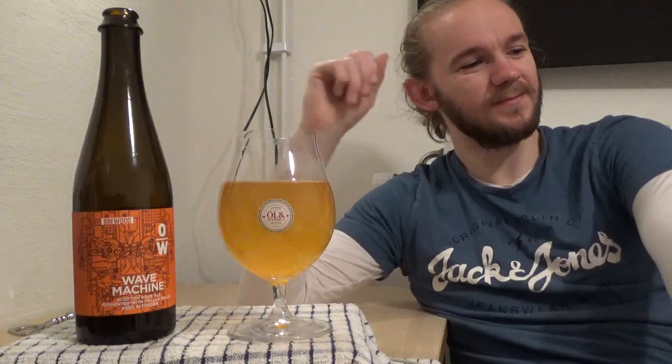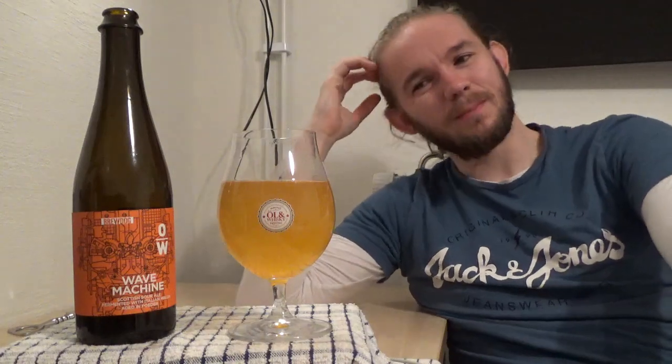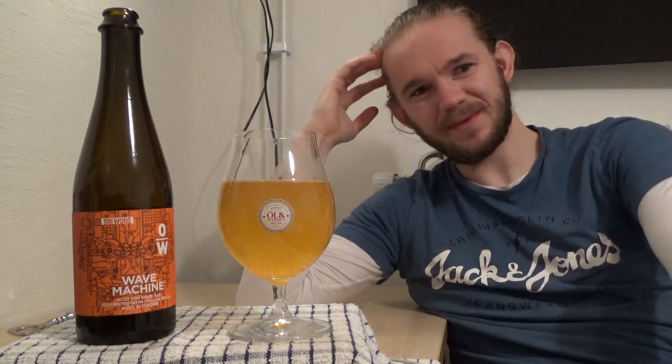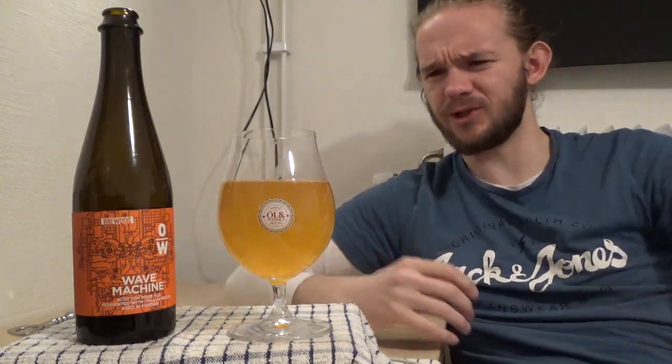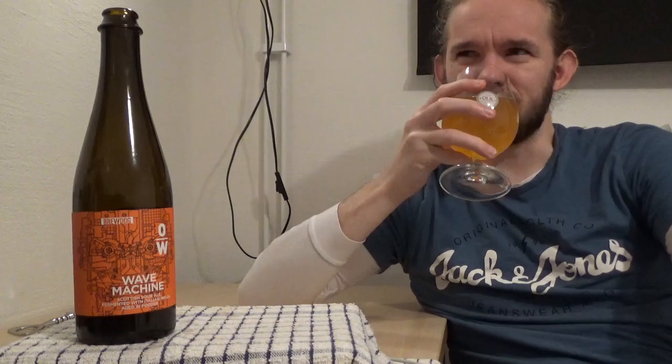Ooh. Now that's quite sharp, I will say. Yeah, that's one of the more puckering sour beers that I've had in recent times. It really is quite sharp. Maybe you just need a few sips of it though to get it balanced a bit more.